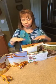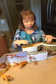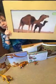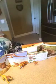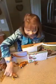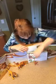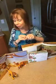Now, what you want to do is find a place in your home where you can set up your little zoo. So you might want to use books with pictures. You might even have some large posters that you can put up. I happen to have a few. And you can take out your little toy animals, whether it's little lions or tigers or a monkey. I had a monkey here. My monkey fell down. You know, that's kind of fun to do.